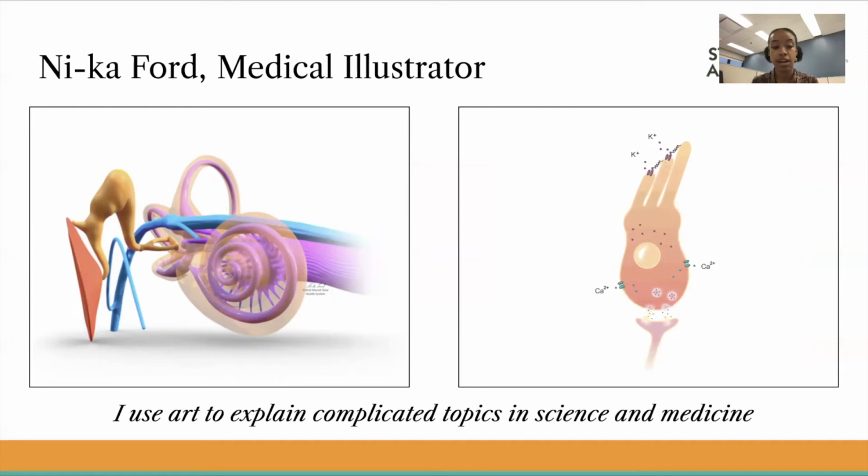On the right-hand side, I created this 2D animation of hair cell transduction. So hair cell transduction is the process of converting a sound into electrical signal that your brain can interpret. So these two visuals actually kind of go together in a way.